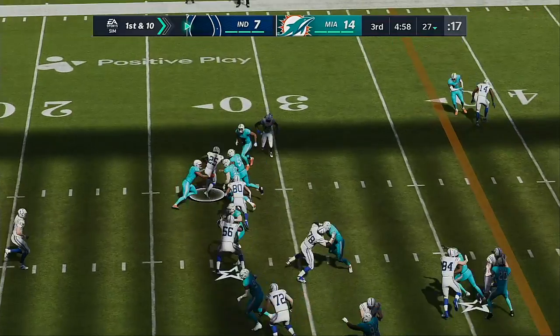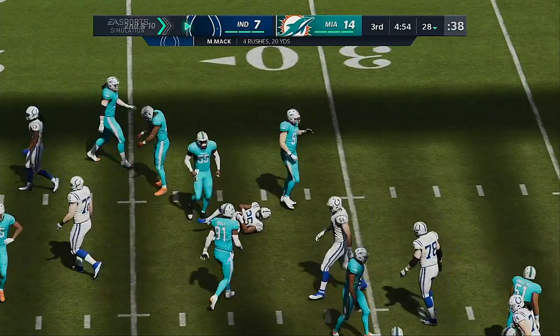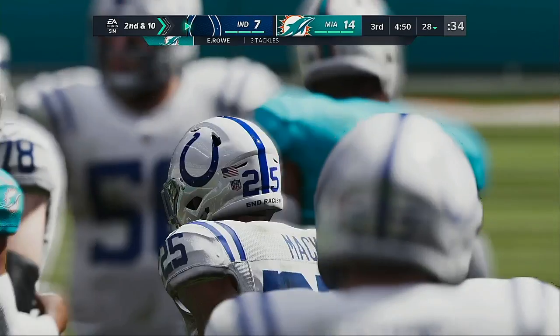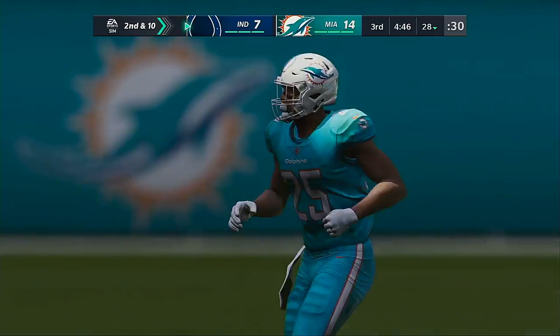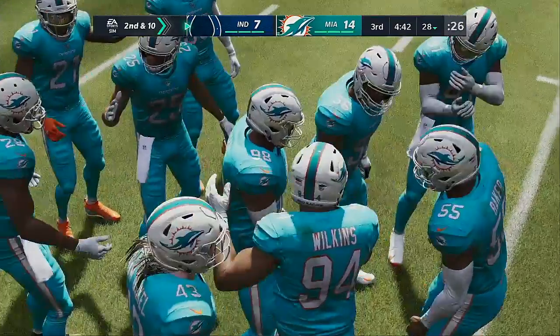Start on the ground with Mack. And he is met at the line of scrimmage, and he goes down right there. No gain on the play. It'll be 2nd down. You know, despite the scoreline, I think they've got to like where they are here. They're on the road and just 1 big play away from getting right back in this game.